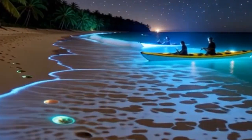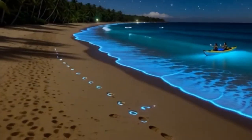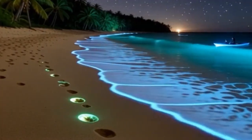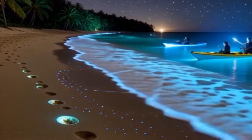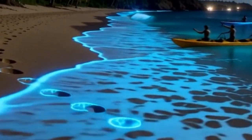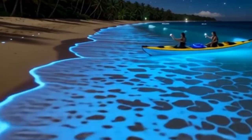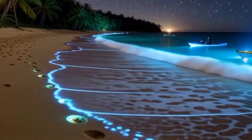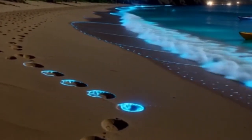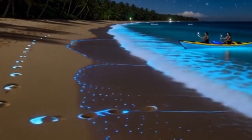What makes Isla Holbox so magical isn't just the light itself, but the feeling it evokes. The beach is silent, devoid of the usual hum of crowds and traffic, and the sky above is a blanket of stars, reflected and multiplied by the glowing ocean below. The contrast of the dark night with the vibrant, neon blue waves makes it feel as if the boundary between earth, sea, and sky has vanished. Each gentle wave brushing the shore sends ripples of light across the sand, inviting you to pause, breathe, and marvel at the fragile beauty of nature's secrets.